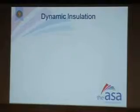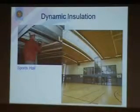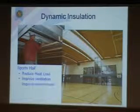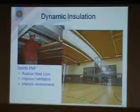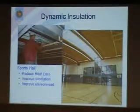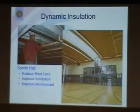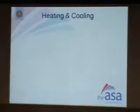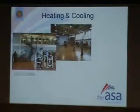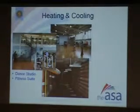But this centre is a lot more than just providing the facility. It's actually got a lot of environmental features, dynamic insulation. It's a counterflow heat exchanger that relies on the fabric of the building to reduce the heat loss and cut down on the amount of mechanical plant you need, and it provides a good internal environment. It's working very well. There's also heating and cooling. Under the building there's a large culvert, about 2 metres square, and we draw air through that.